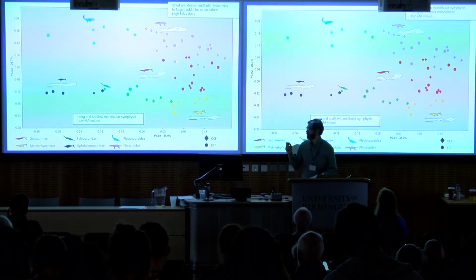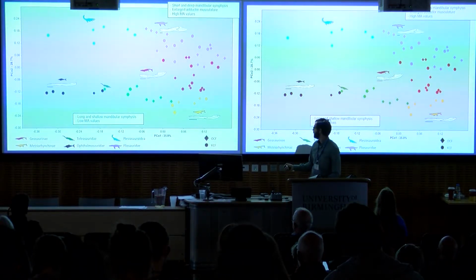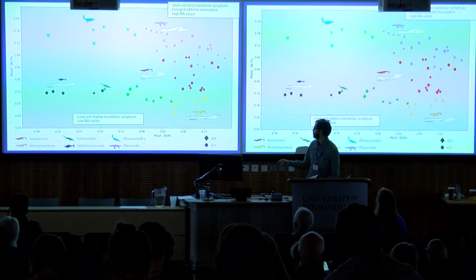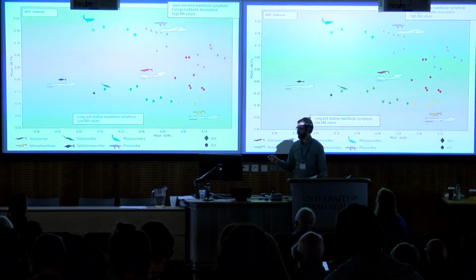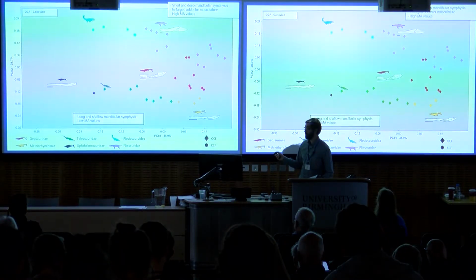And that's what we got. So bear with me here, there's a lot going on. Animals found in the Oxford Clay are labeled with a diamond. A dot is for animals found in the Kimmeridge Clay, and the groups are color-coded with different colors. We can immediately see, if we look at the Oxford Clay, that most of the diversity of the entire dataset is made up by animals in the Oxford Clay Formation.